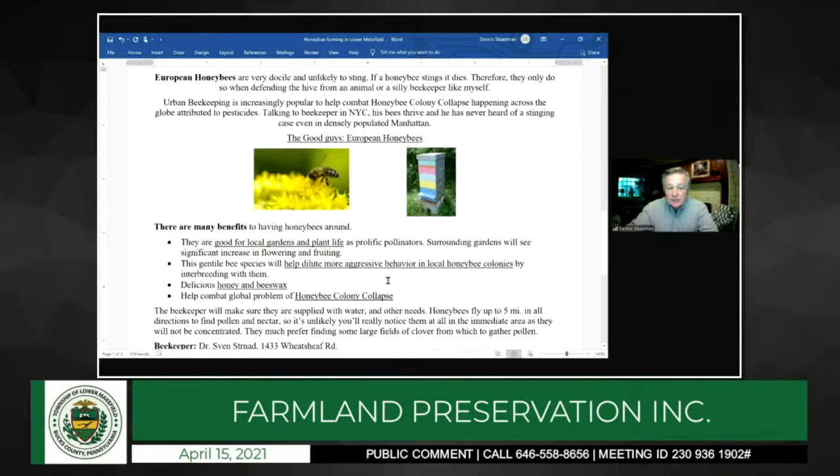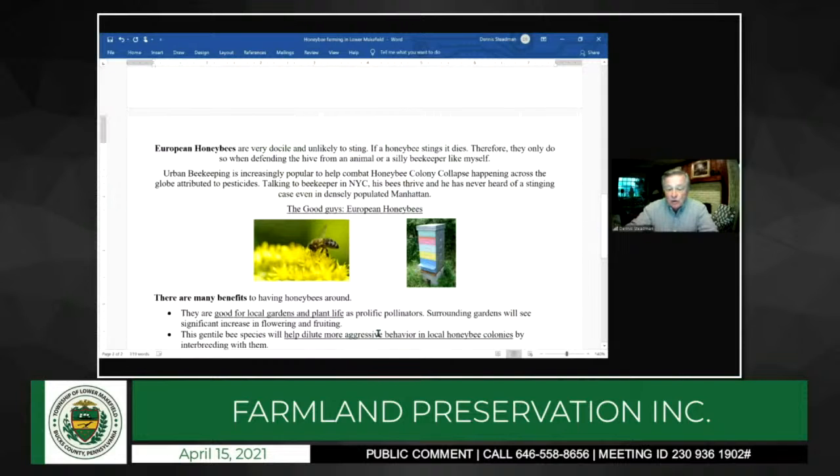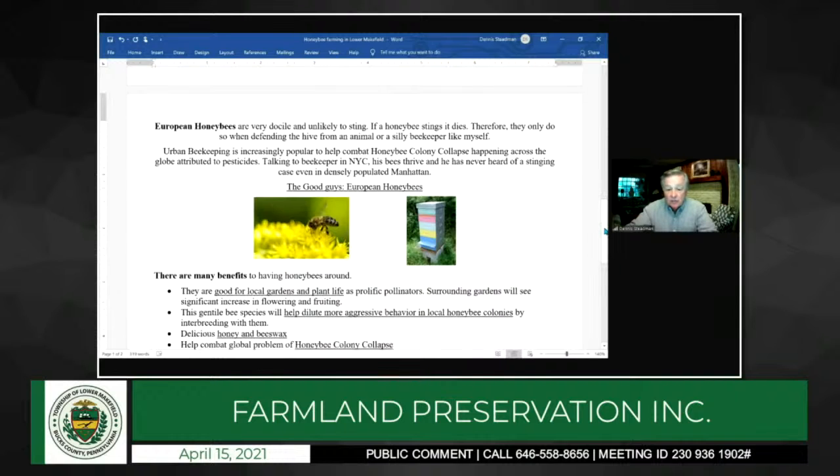In terms of the benefits, honeybees are numerous. They're very good for local gardens and plant life. They're very active pollinators, so we expect surrounding woods, gardens, and trees to see more fruiting. They're a gentle bee species, specifically used by beekeepers. And by having this European breed available in our area, they will crossbreed with the local domestic honeybees, which tend to be more aggressive, and actually by interbreeding probably reduce the aggressiveness of local bees.